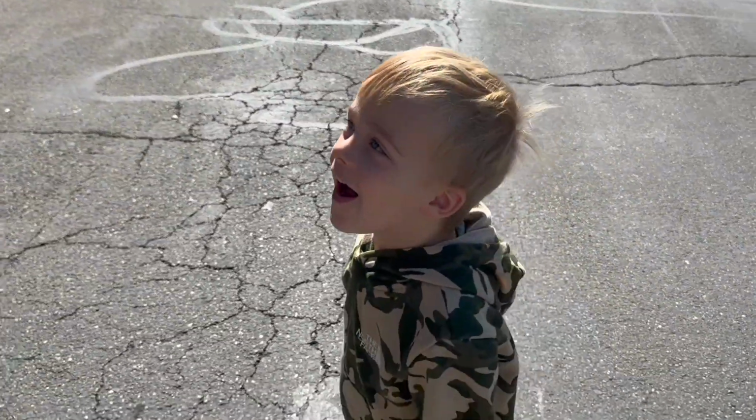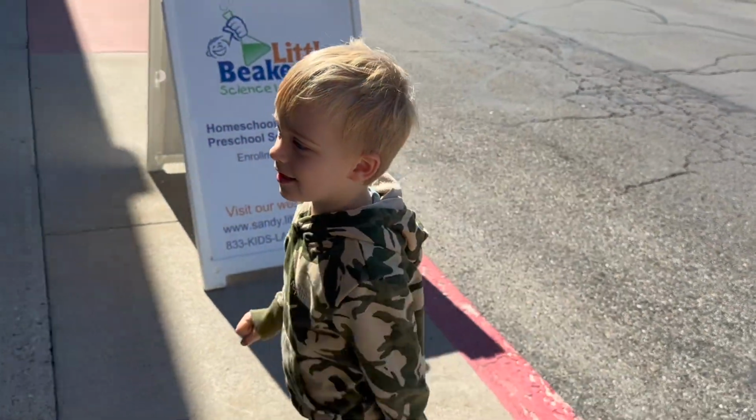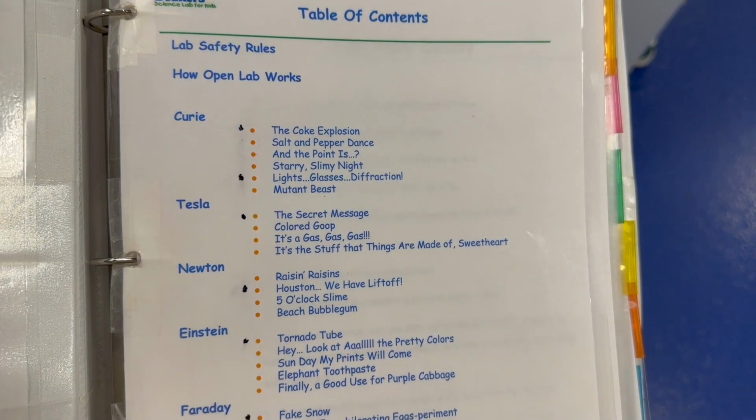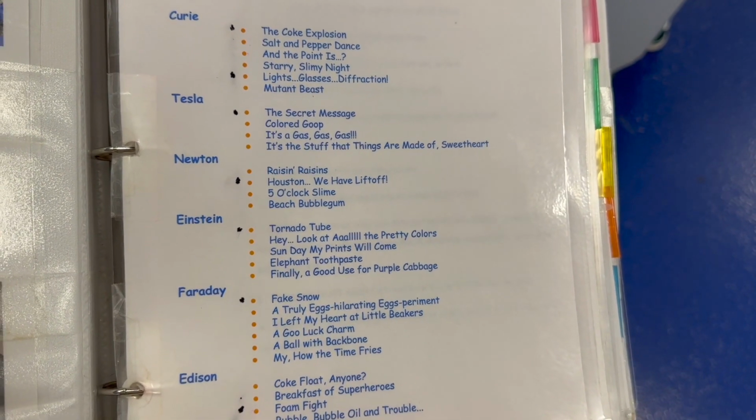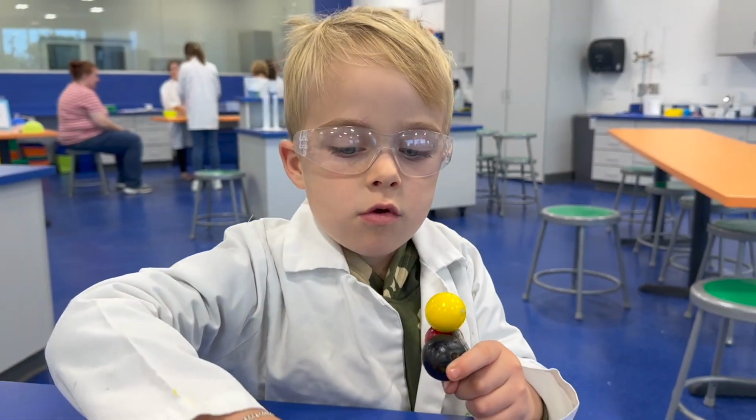This is a science lab for kids. I want to play science experiment. Oh yeah. All right, we got to check one of these things. Definitely gonna do Houston. We have liftoff. And should we do the Coke explosion too? Yeah.